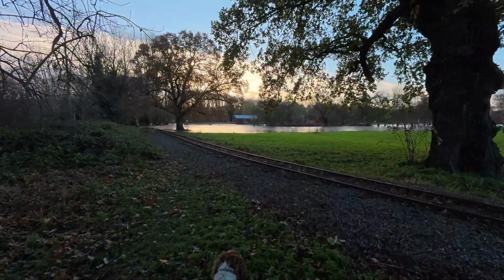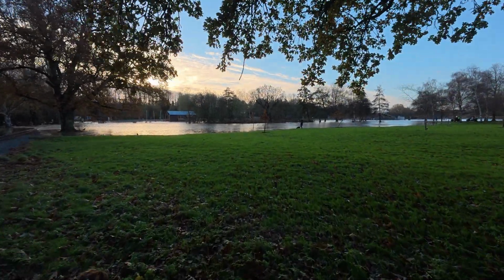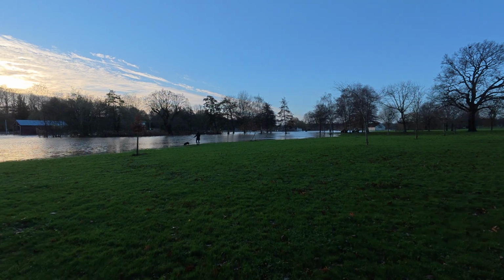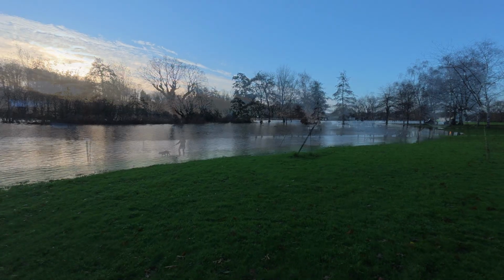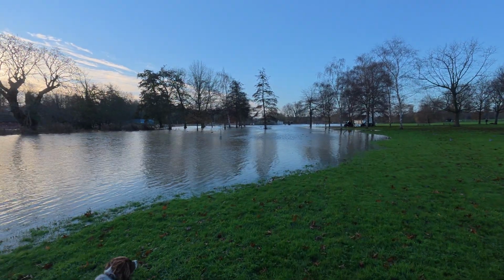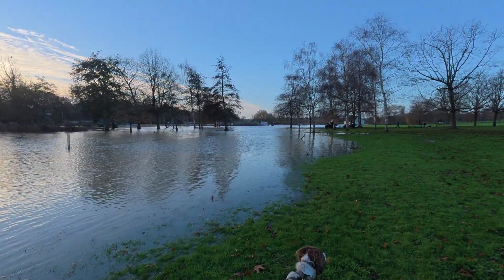Right, so we'll continue our walk around a flooded area. We just had some lovely drone footage, flight from above. We'll probably put a little snippet in this video and do a complete drone flight video. So as you can see, this is as bad as it gets, or probably the worst I've seen for many a year. As I say, I did come here earlier this year when we were flooded after Christmas, but I don't think it was quite so bad as this.